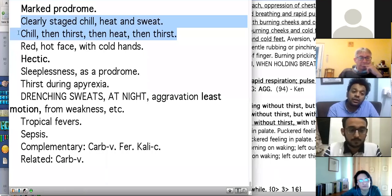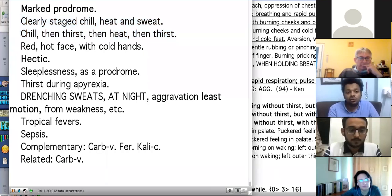China often gets thirst between the stages. So chill, then thirst, heat, then thirst. So they do not feel thirsty during chill and heat. This is a very important thing about China.